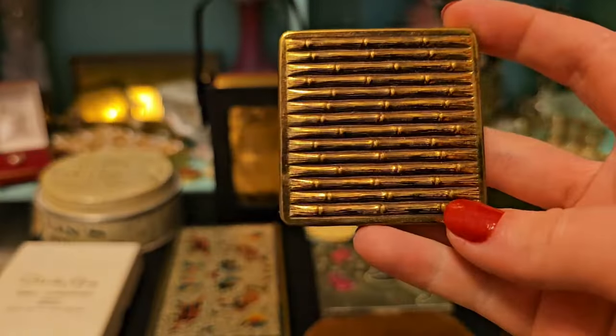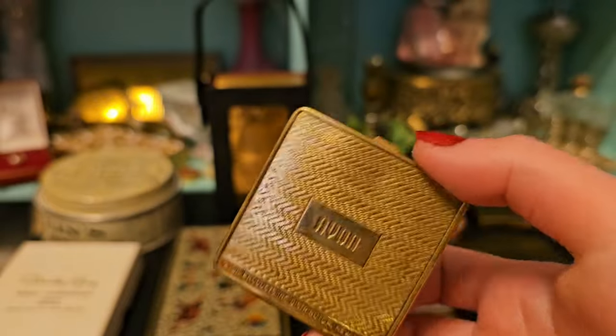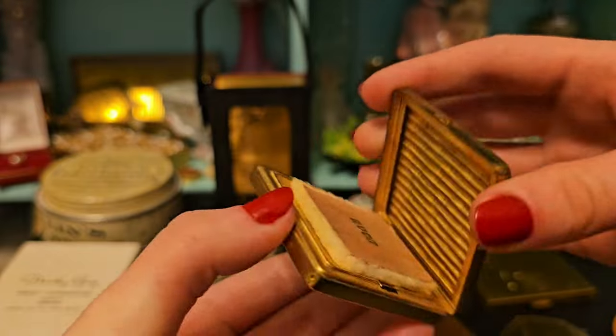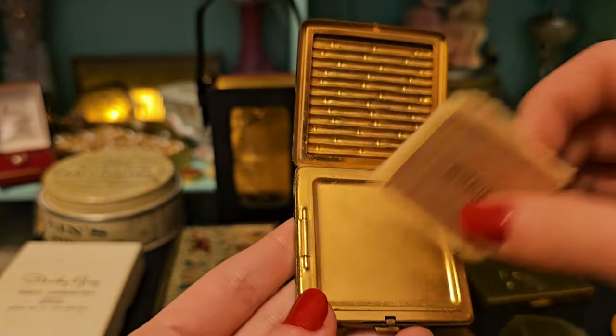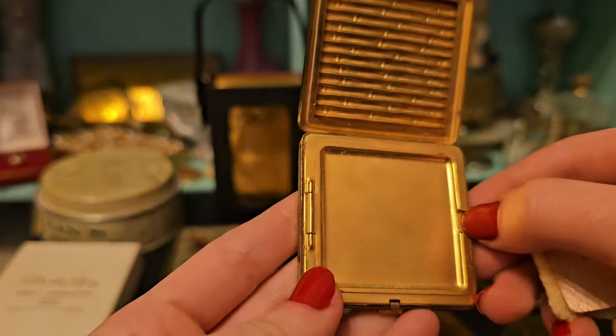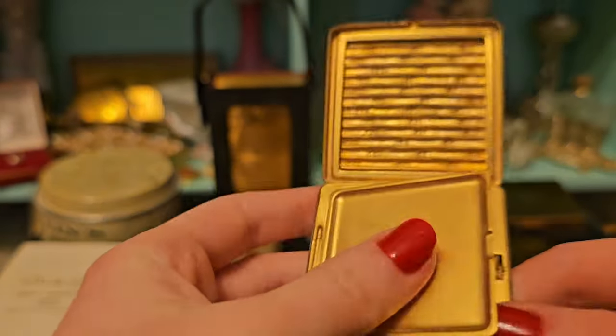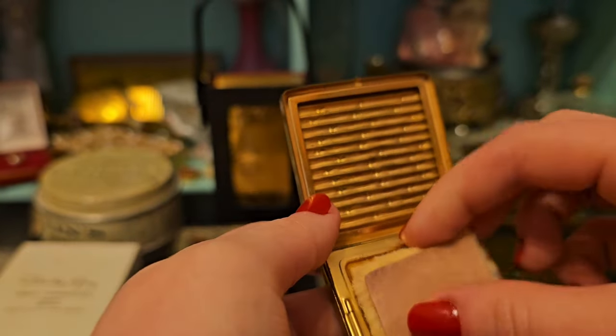This little Avon compact. Come on, open up. Why are you so stubborn? Okay, there's no mirror, but it's just so cute. Just a little guy.